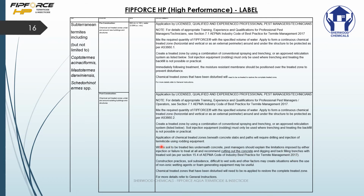Now, obviously, the homeowner may not want you to cut out the concrete, so you may just do a drill and inject, but it's all about informing the customer what you will do to their home to protect it. And in doing so, this protects you in case there's any failures or any problems later down the line. So it's all about offering the gold service and then working back from that, because it's all based on what the customer's level of risk is.